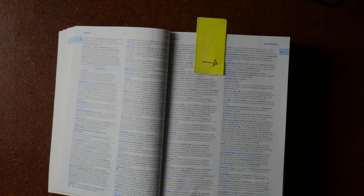Arcade game. An arcade game is a computer game of the type that is often played in amusement arcades. On the top of the shopping mall was a playground full of arcade games.